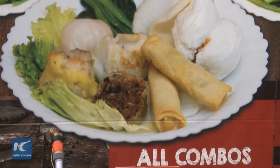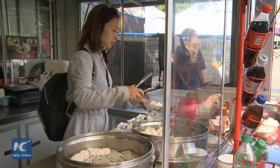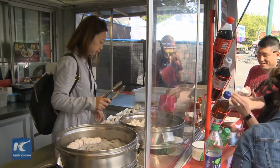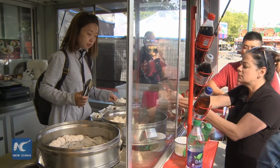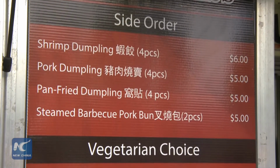For the first time ever, there's a booth making traditional Chinese dim sum. Owner Jeff Wang says he experimented with his food store at a local Asian-style night market ahead of the PNE. There, he learned how to take and fill orders quickly. I just feel really excited, and I just want to bring the traditional Chinese dim sum into the PNE and introduce it to mainstream people.